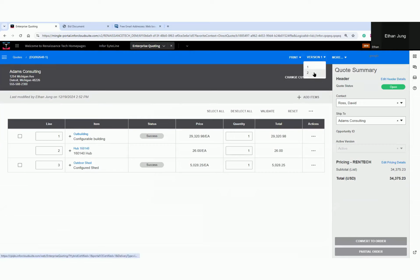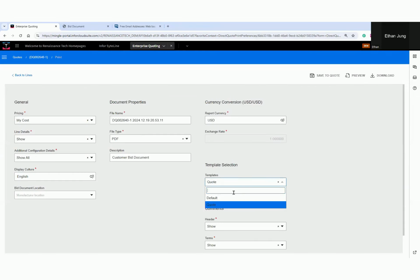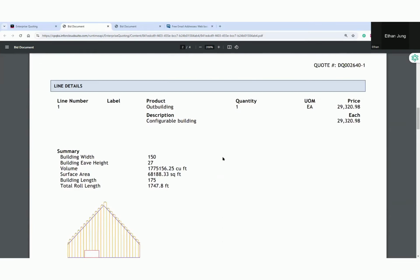As you can see here, here's version 1 we're currently looking at. And if I go to version 2, notice that the shed is now gone because we're doing it on version 1 of this quote. I'm going to go ahead and create that document to show you how the different documents can look. We can see that the document is in different styles and formats. And what that means is that you can have this document look any which way you'd like. So for an example, and let me go ahead and make this bigger, we're looking at the outbuilding with some spec details.